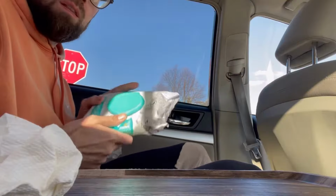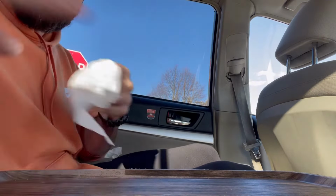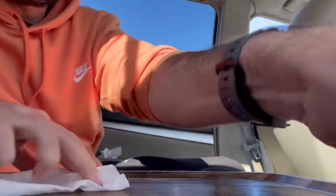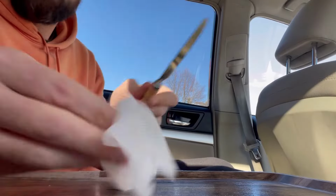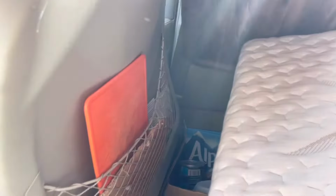Mmm. It is very windy and very chilly out today. We'll just finish this, chill out, and then get back to it. These come in very handy. Trust me when I tell you. This is how I wash things. Oh, you hit my knife with it. Tray goes right down here.